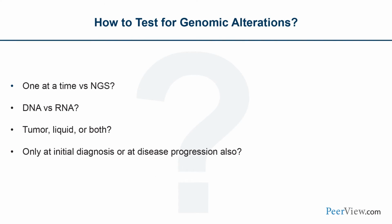to tissue, at initial diagnosis or at disease progression? I think the question of which molecular testing technique to use is something that we all grapple with, and is probably one of the hardest things to deal with because of the wide range that's available. This is frankly a time where I very often will ask my pathologists for advice. Is this test going to cover what we need to cover?